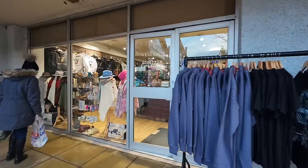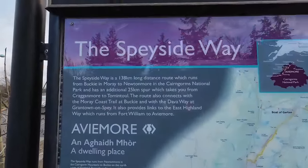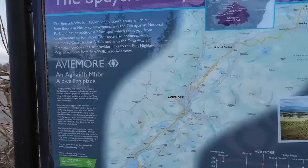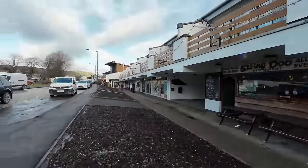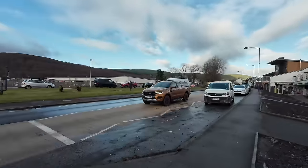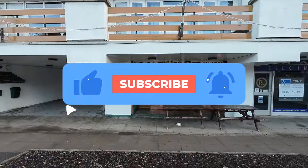Smells nice. And that there used to be an electrical shop, used to sell electrical products. It's shut, there's a few shops shut here, I've noticed, in Aviemore. There's a Boots the Chemist there, as I said earlier on. And then we're over there. Sammy's just going to go and put a haul into the van. That's quite a nice little bar and restaurant, dog friendly.